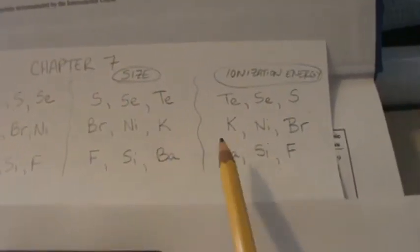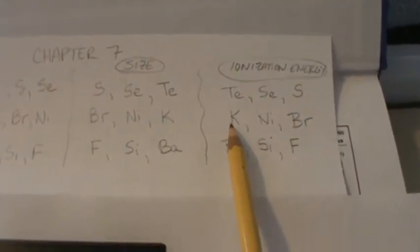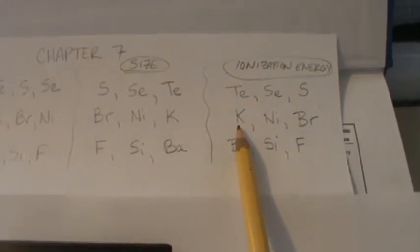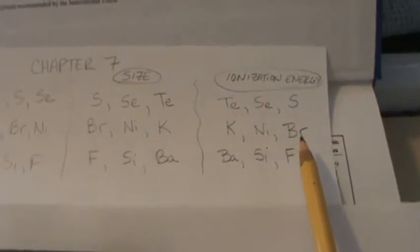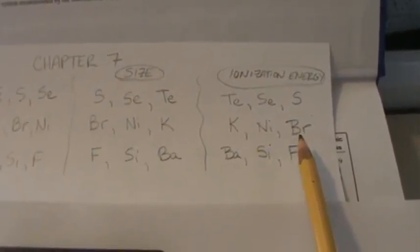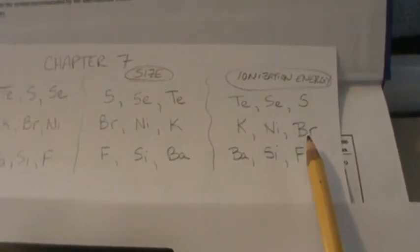Okay, ionization energy is going to be just the opposite. Potassium, being in the first column, only has 1 valence electron, and that 1 valence electron is going to come off very easily, compared to bromine, which has 7. It wants 1 electron to look like its closest noble gas, so it doesn't really want to lose one. And so this is going to have the highest ionization energy and be the least likely to ionize or lose an electron.